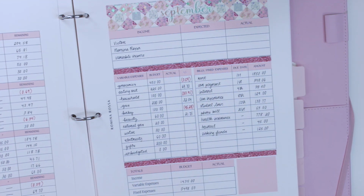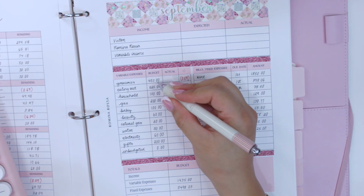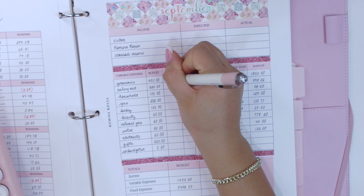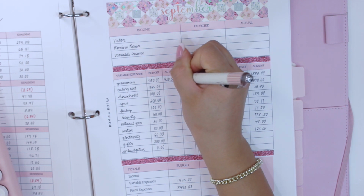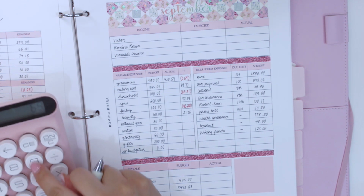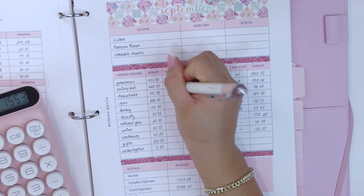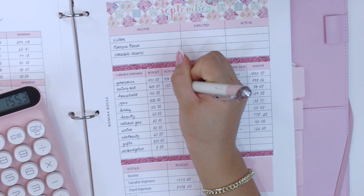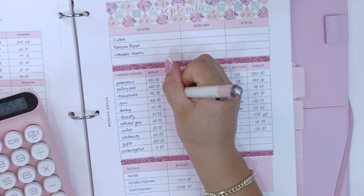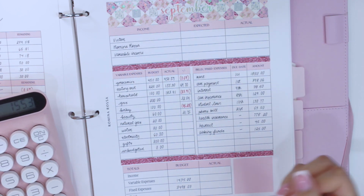So from here, it's just really easy for me to add that to the budget amount. So 450 with 59 cents was the actual. And for eating out, I'll just subtract this, and that gives me 155.30 for eating out. Household actual was 183.91.